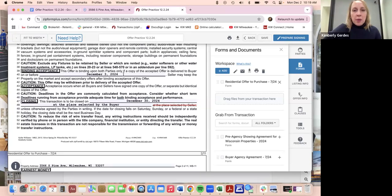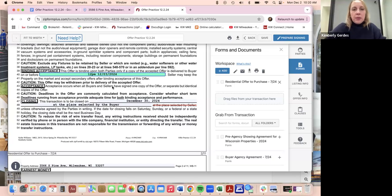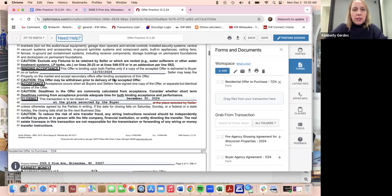Binding acceptance. So we're asking that both parties get into an accepted offer, or the document is signed by the seller and returned back to the buyer, making it binding by December 3rd, so tomorrow. Now, if you wanted to do noon tomorrow or 6 p.m., you can. You just have to add in that specific time. Otherwise, if you don't denote a time of day, the deadline here runs up until 11:59 p.m. of the 3rd. So any deadline runs until the end of the day, until 11:59.